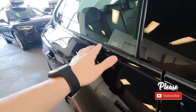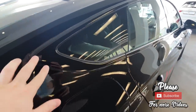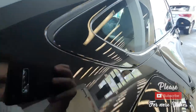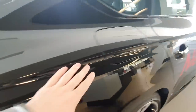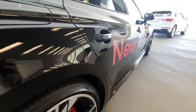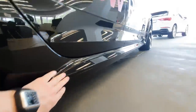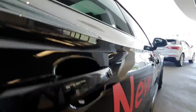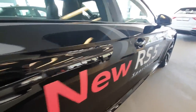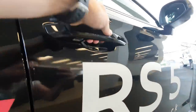I love the fact that they put this glossy plastic around the edges of the windows. It looks so nice, this black glossy thing around the windows. I really like the design of the car, the lines, the shapes right here look very beautiful. And in my opinion, all three cars are very beautiful. Down here we have the same glossy black plastic that looks nice, and the lines look really beautiful. In my opinion, all three cars look great from outside. The difference will be inside.